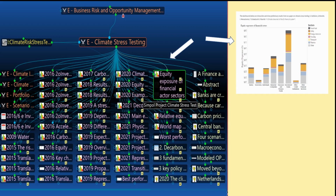And here is a specific example, one particular heading: climate stress testing. There's tons of stuff there. There's some additional subtopics at the far left, then a lot of graphics, a lot of ideas. And in the desktop version of the climate web, I can simply hover over a thought and it will pop up in the right-hand side. In the web client, you'll click on that thought and exactly the same image will pop up in the notes field.